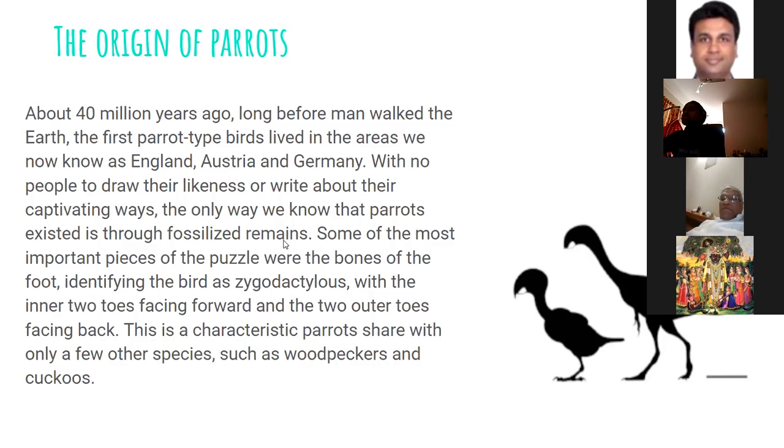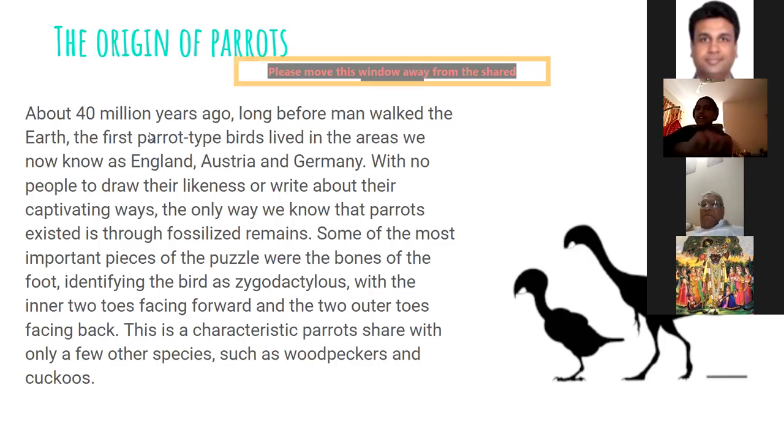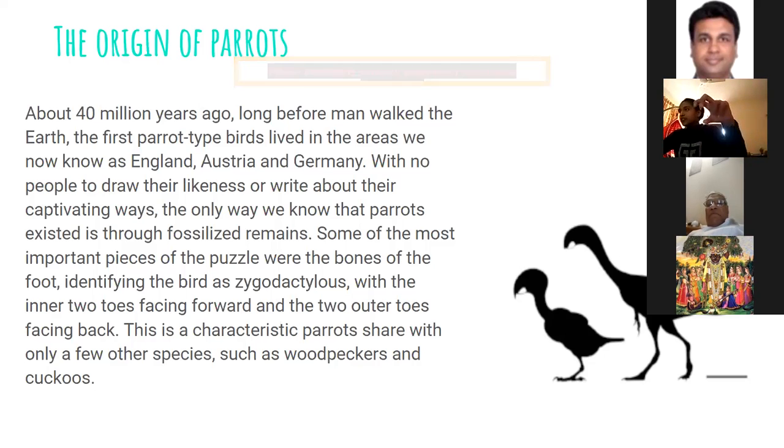Some of the most important pieces of the puzzle were the bones of the foot, identifying the bird as Zygodactylus. Can anybody tell me what is Zygodactylus? Can anybody guess it? Okay, let me tell you about it. Zygodactylus are birds with two toes pointing in front and two toes pointing backwards. Like we see in parrots, when they clutch the branches of the trees, they have two toes pointing frontwards and two toes pointing in the back.